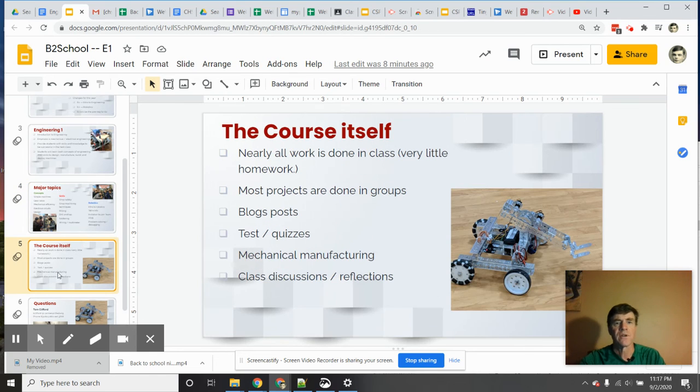The course itself, most of the stuff that we do is done in class. As I said, most of the projects are going to be done in teams where students are going to be working together on that. Your student probably is not going to have a lot of homework for this class. My intent is to provide students with the time and the resources to be successful during the class period, so there won't be worksheets, there won't be heavy amounts of reading, for example, that students will have to do.